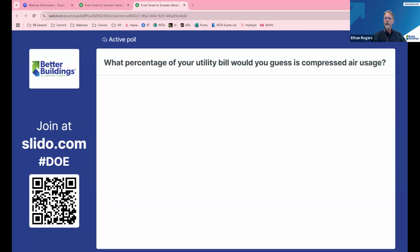What percent of your utility bill would you guess is compressed air usage? So good old compressed air. And I guess you can type in a number there. We'll see how this works out.